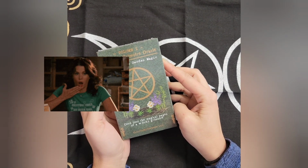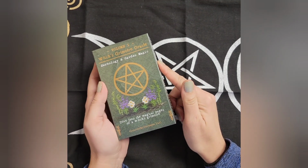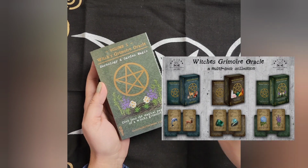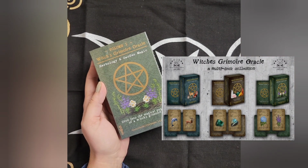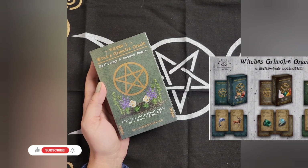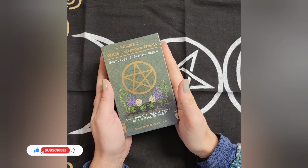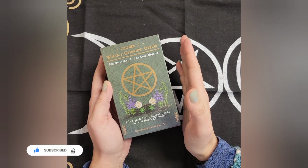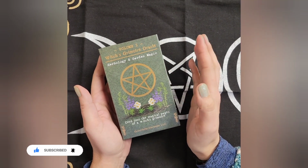Herbology and the Garden Magic is the one I got. I'll put up a picture of the other ones that were available. I did this one because I like gardening and I like herbs, so this one really drew me in, but he has other ones that are for animals and gemstones, and minerals and stuff like that.